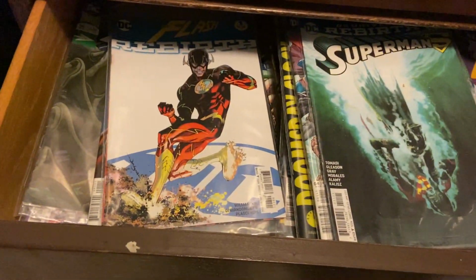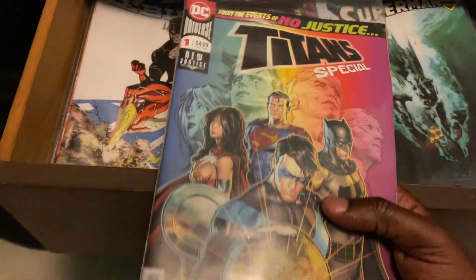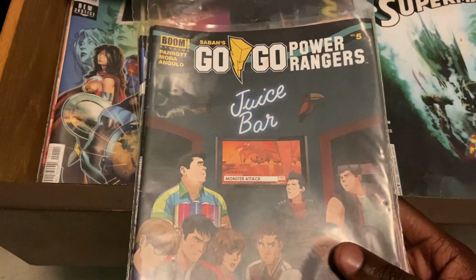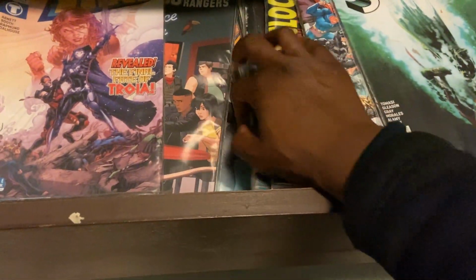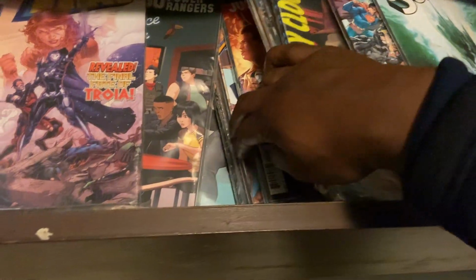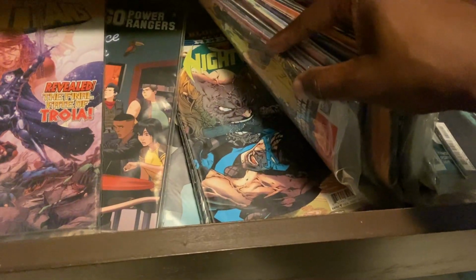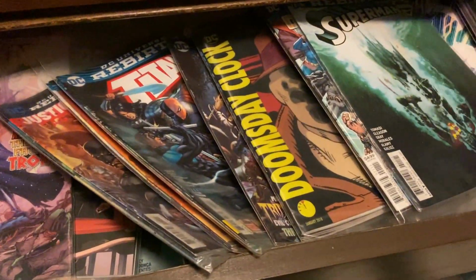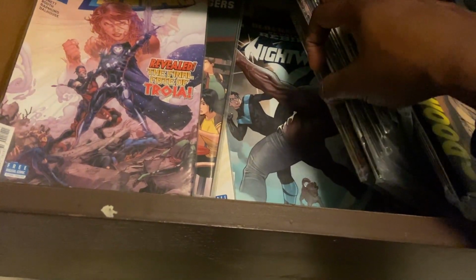Civil War II, this was such a bad event. Wow, Flash Rebirth 1, Titans Post Metal. Man, this is great. Oh my goodness, let's see. Go Power Rangers issue 5. Wow, some more Titans. So yeah, there's no real particular order here. It's honestly just wherever I could find space is where I put a lot of these comic books. Wow, Nightwing, Green Arrow, I believe. Jesus Christ. Green Arrow. Some more Titans. Let's see, what else can I find here?